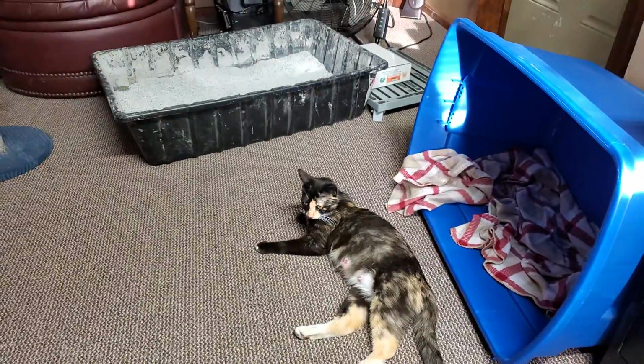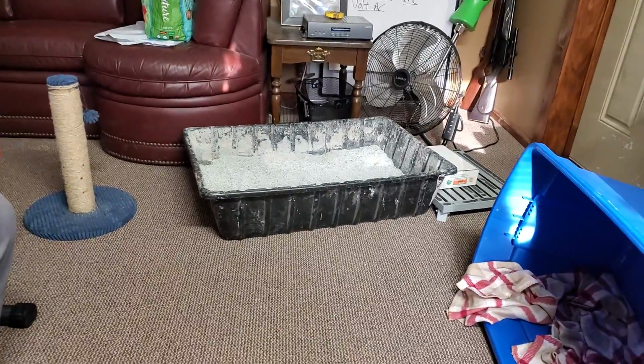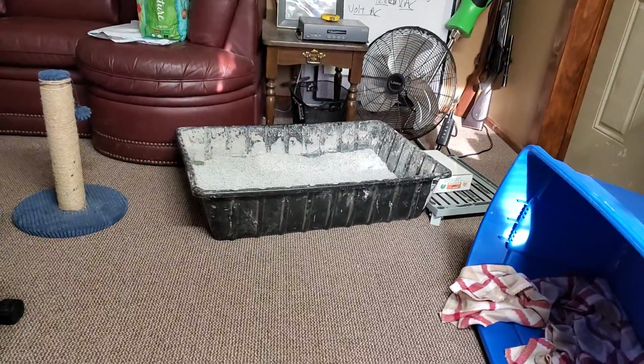Come on, kitty, kitty, kitty. That orange one is just not too bright. That's all. They ain't figured out how to get out of that pan yet. She keeps laying down like, y'all gonna get some of this or what? Yeah.